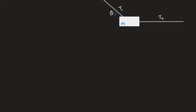This object is not accelerating. That makes this a first law problem. So I'm going to start the problem by reminding myself this is a first law problem. The forces should appear to be balanced. The next step is for us to go through and identify the forces that act on the object by drawing a free body diagram.